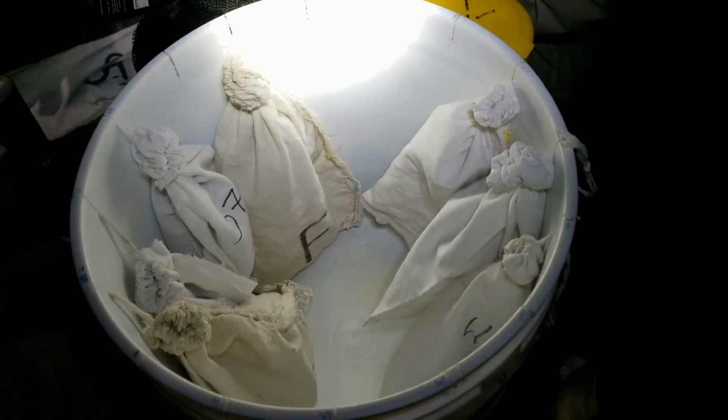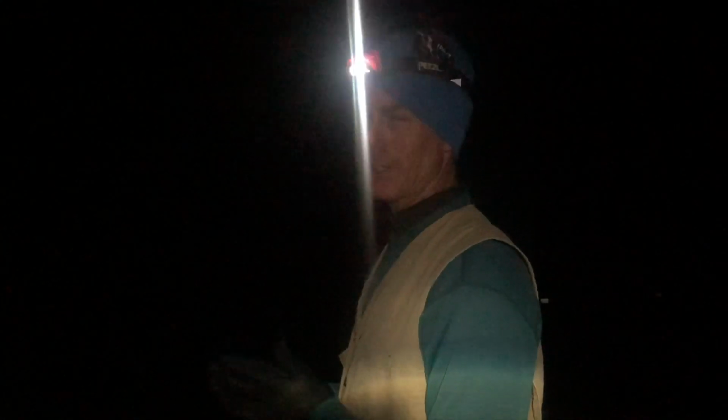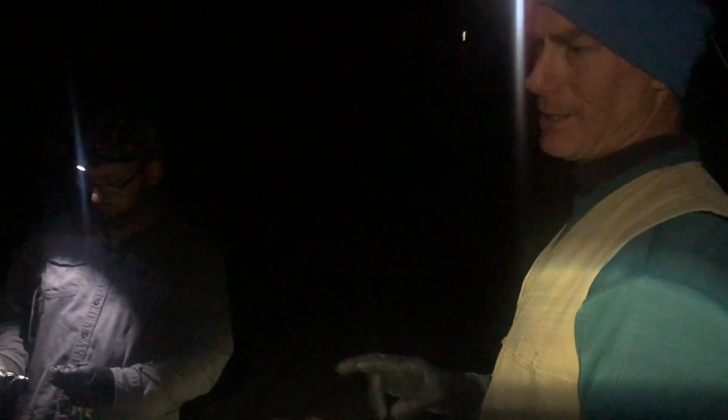This is a bin full of bats. They're all hanging out in little baggies waiting to be processed. So now we're going to try to tell the difference between two species that are very difficult to tell apart in the hand. One is the Yuma myotis and one is the little brown bat.